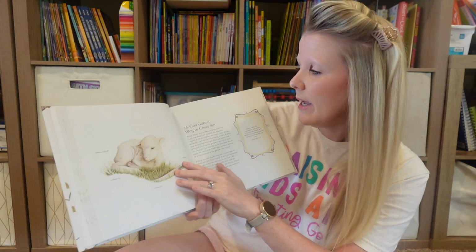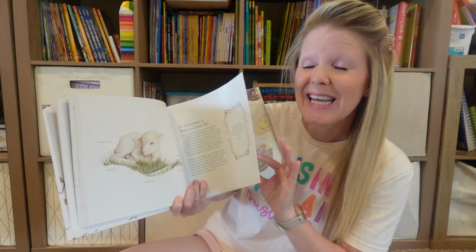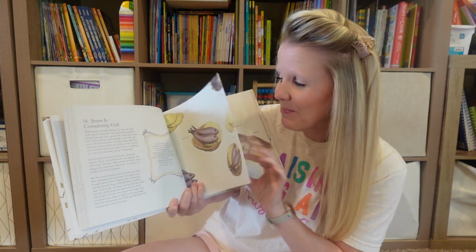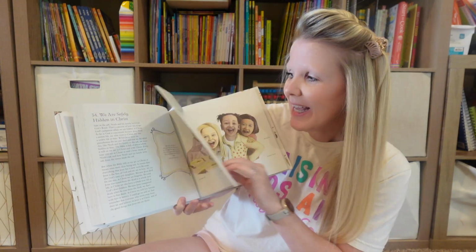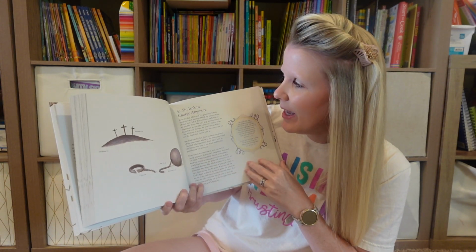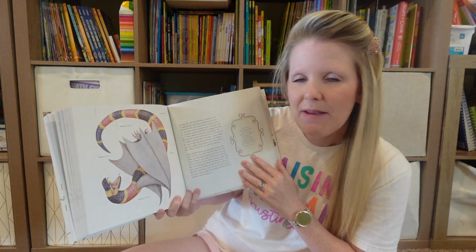It goes through obviously sin, how sin entered the world. It goes through how God gave us a way to cover sin, and that was through his son Jesus. How Jesus is completely God. It covers the Trinity. We are safely hidden in Christ. It just gives all of these different ways to look at our Christian faith and to have that sweet Bible time with your children every day.